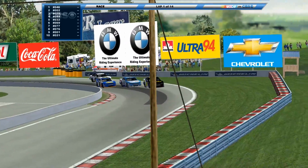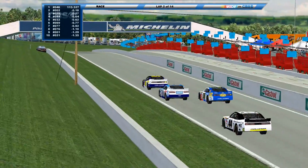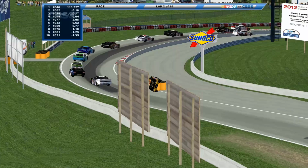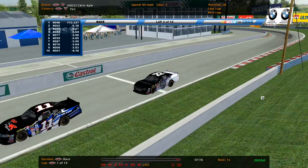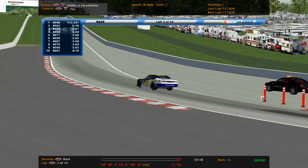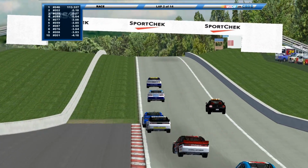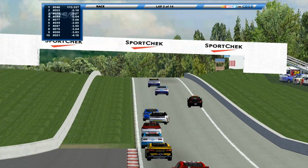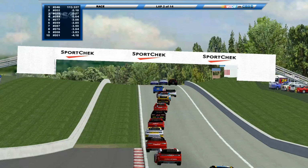Here they come. To the stripe. Fisher looks to the right side, and now the caution comes out. Oh, look at a car. That's Tony Green. He's in the water barrels. I got 2 more cars up in the tire barrier. Caution is out. Just when we're about to complete our first green flag lap. This the wreck. We'll take a look at the replay.